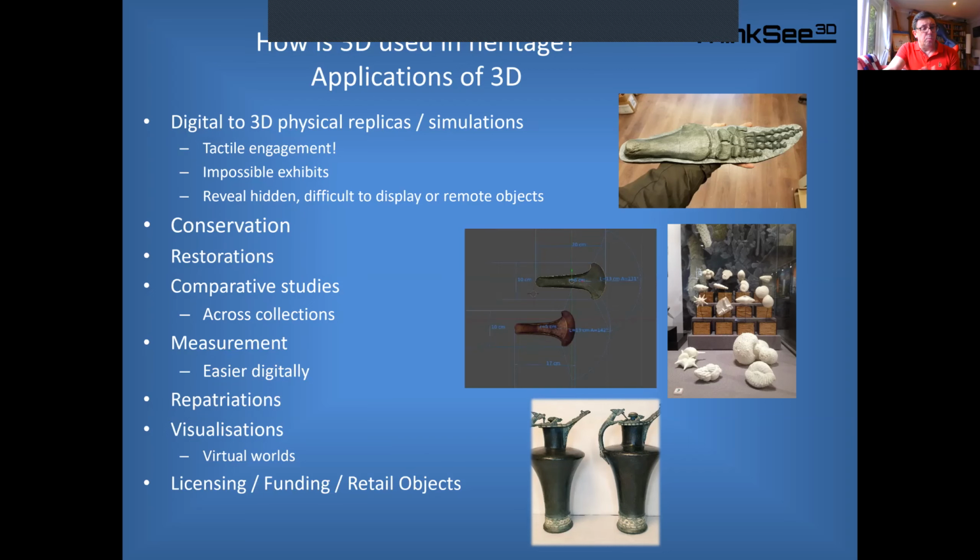And there's a whole lot more things. I won't go into all these in detail, but some of them include creating objects to repatriate to other countries, for example. If there's a piece in the museum that another town or another country even wants to have a copy of, it's now feasible to do that and to create quite realistic copies of that. And you don't have to create physical copies, you can create digital copies of things, and you can even create whole digital worlds. So that's really exciting.